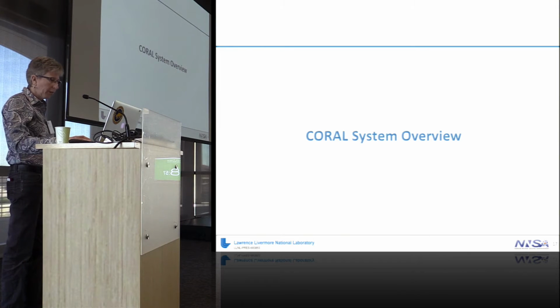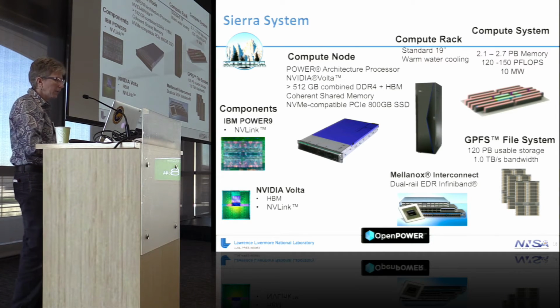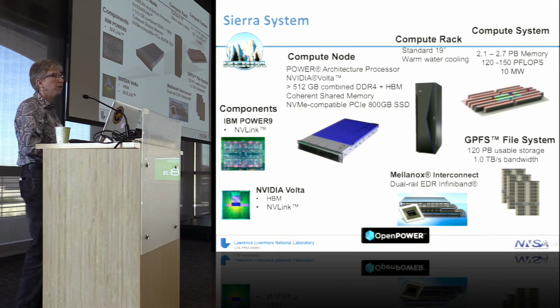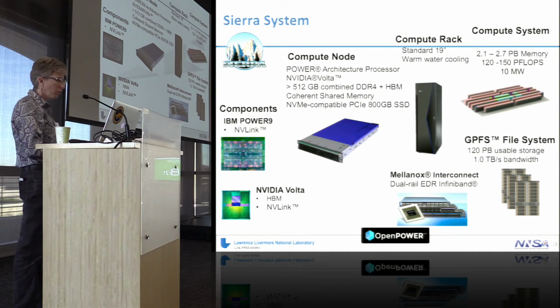Okay, so what are we getting anyway? Here are some aspects of the Sierra system that I can share with you. Some of them are still protected under NDA, so I might be a little vague in some places. The Sierra building block is a node containing one or more IBM Power 9 processors coupled with some number of NVIDIA Volta GPUs connected by NVIDIA's new NVLink high-performance interconnect. There is a lot of memory on these nodes, over 512 gigs per node, counting both the DDR4 attached to the Power processor as well as the high bandwidth stacked memory on the Volta GPUs.